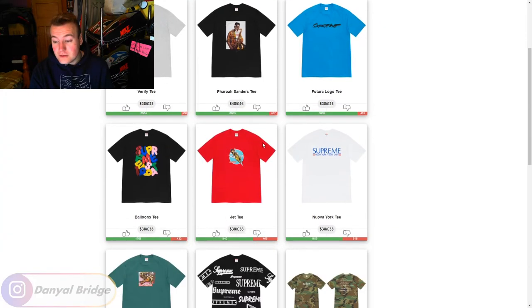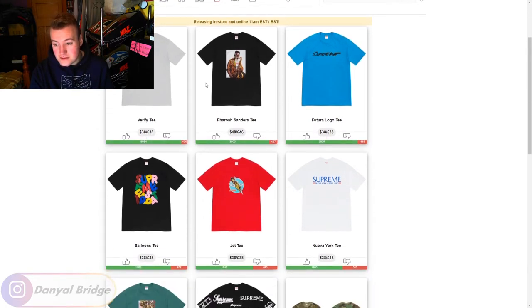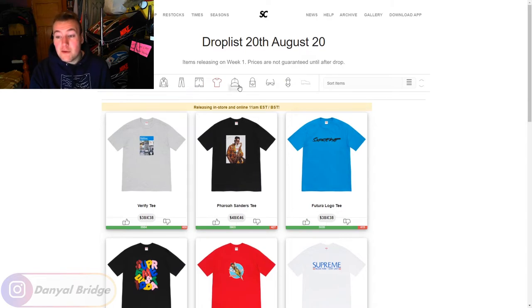But yeah, all in all, not too bad with the tees. There's actually some not too bad ones. Like, I don't mind the jet one. The jet one's kind of cool. The photo tee's all right, and the verified tee's not too bad. Those three there, pretty solid. The rest though, not really for me. I will move on now and have a look at the hats that are releasing this week.